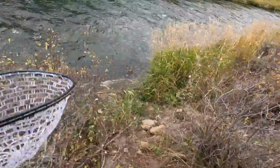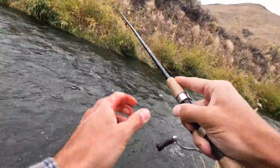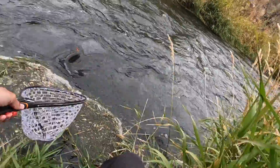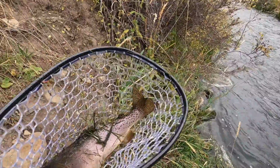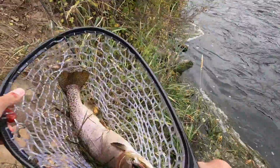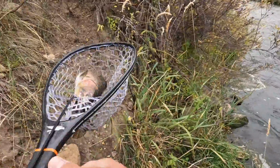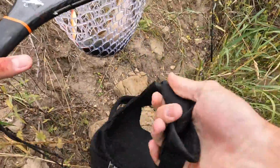We might get him right here. It's a cutthroat. Broke my PB cutthroat twice today. If I land this thing. Got it. No freaking way. This is absolutely insane. This is going down as one of my best days fishing ever. Oh, hook popped out.